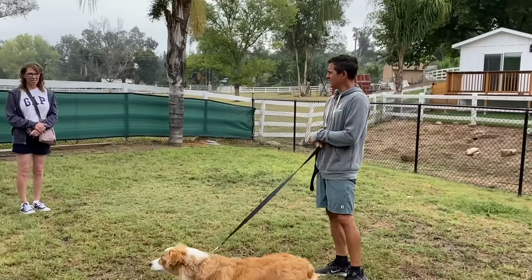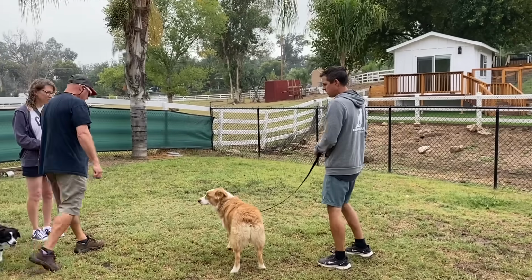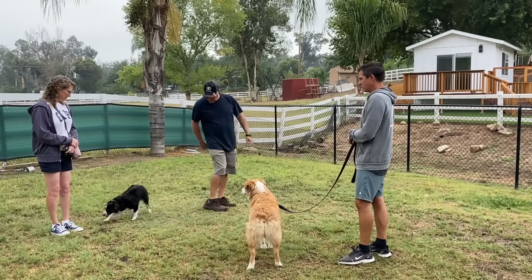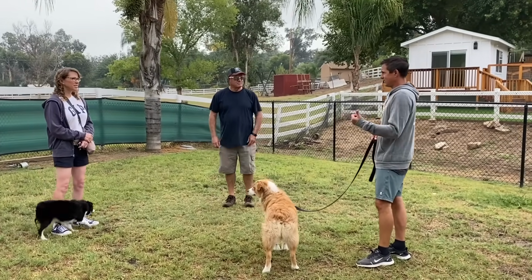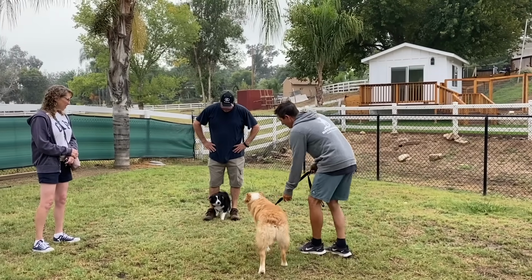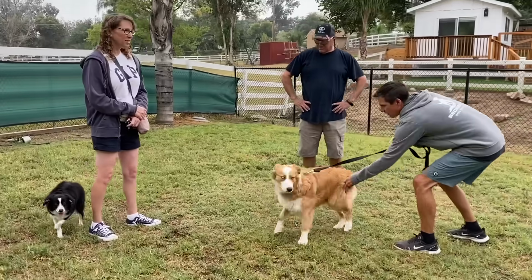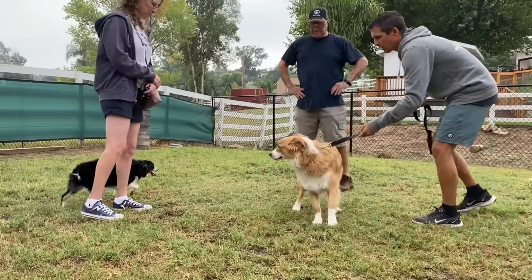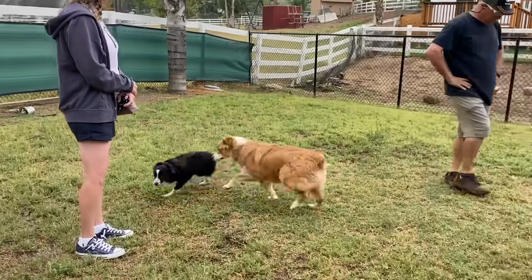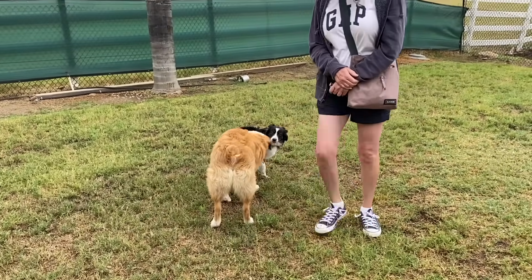More desensitization, more socialization, a little bit of pushing the boundaries. Although Bodhi's on a leash, we're not really pushing the boundaries. You have to do all of these things. You have to figure out what is best for your dog and focus on that. So maybe treats from a man or a person, if the dog's scared of people, is the best thing. Maybe socialization. And socialization and desensitization are hand in hand.